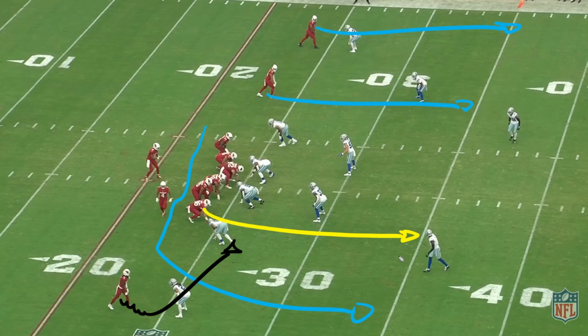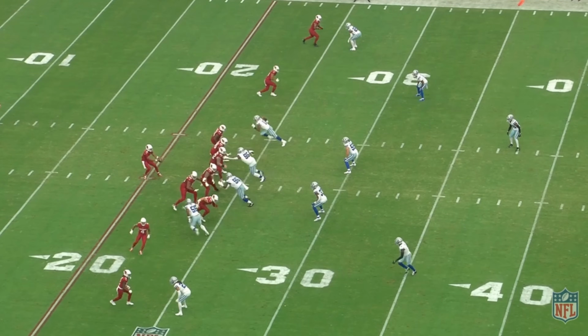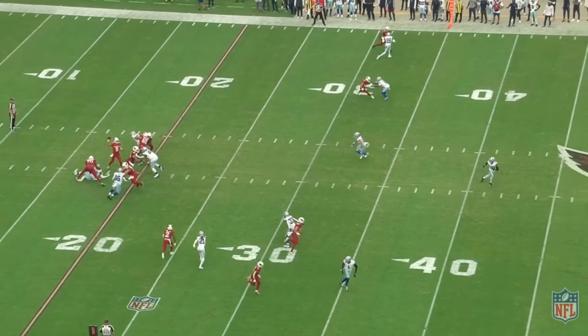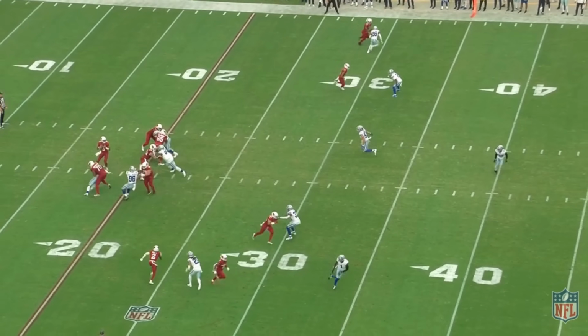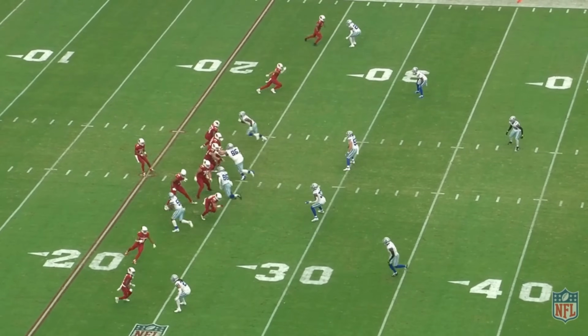But this is outstanding, man. Beautiful tempo, beautiful rhythm. Great job from Dobbs. Again, puts it right on him. Can't catch it for him. Base. I mean, look when he lets this thing go. Right there. I mean, that is outstanding, right?